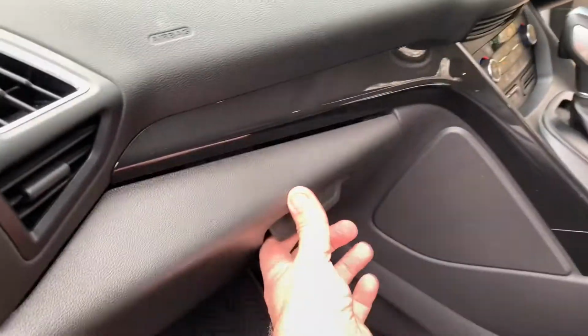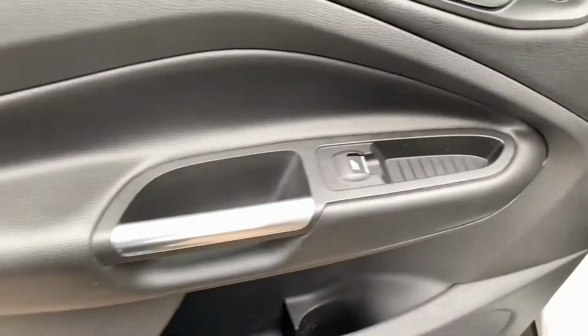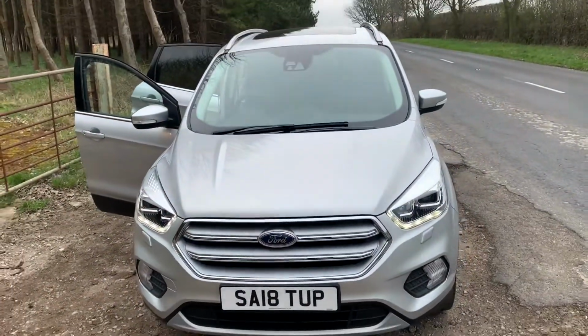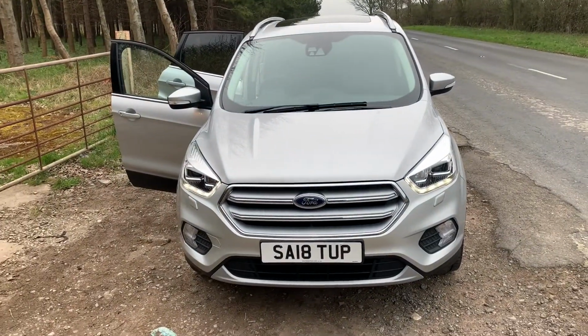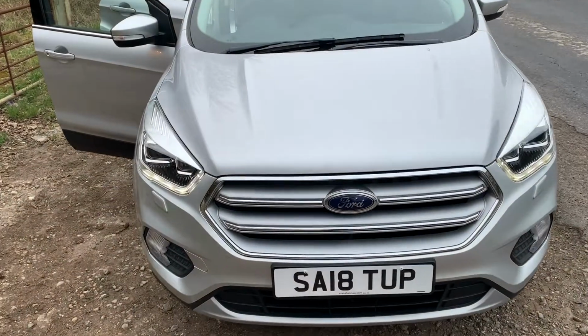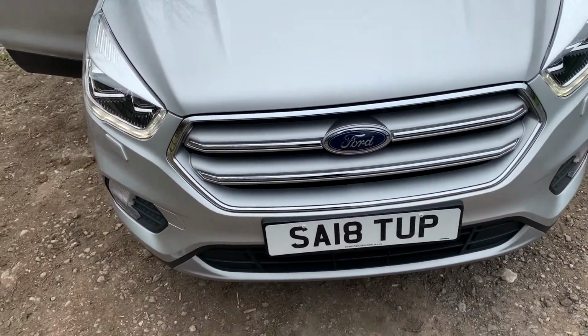Obviously there is a glove compartment. Decent storage space in the doors. Some nice fancy silver door cappings on there. Just a quick look at the front of the vehicle so you know what it looks like. It's got a heated screen, washing headlights, headlight washers, whichever way you want to put it.